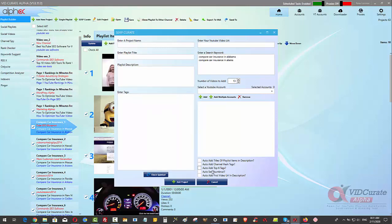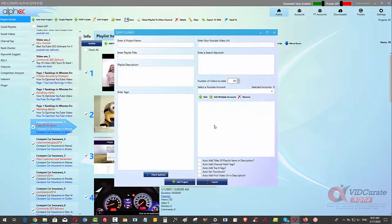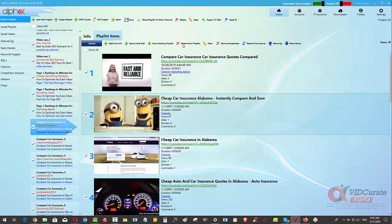You will also see that we have some automated optimization built in with checkbox simplicity. I will go through these a little later, but what I want you to understand is just how this is working for the time being. It's going to take those top 10 results, which will be the top ranked videos in YouTube. If I choose the number of videos to add, it's going to take the top 10 from the YouTube search results, then it's going to put our video at the top. This is really important.